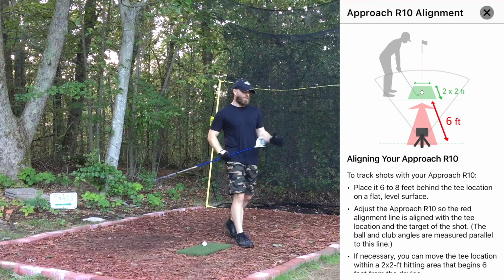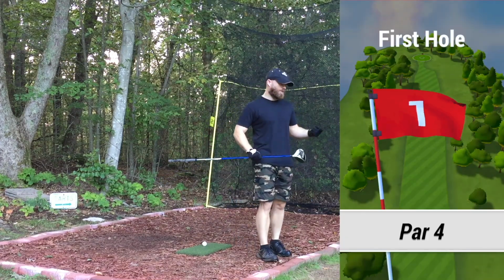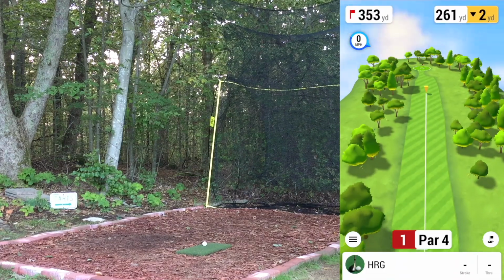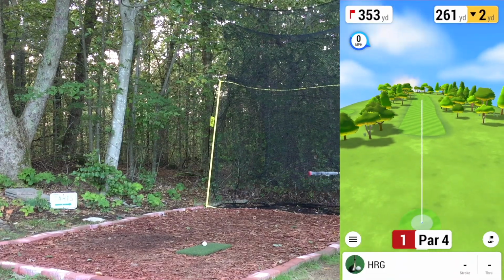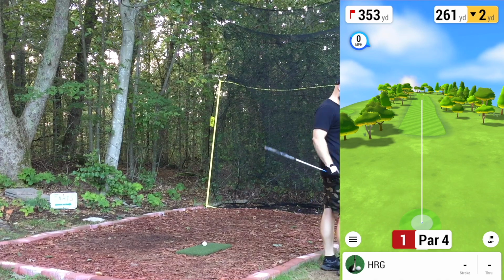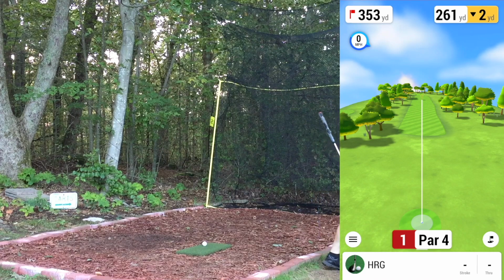Today I have another top 50 9-hole course in the world for you guys. We are at Otaru Country Club, the old course in Hokkaido, Japan. I'm sure I butchered both the name of that course and the location, but it's a highly rated 9-hole course.